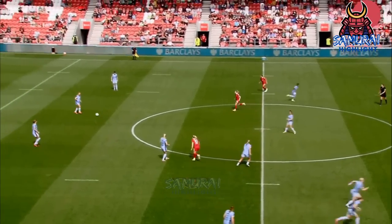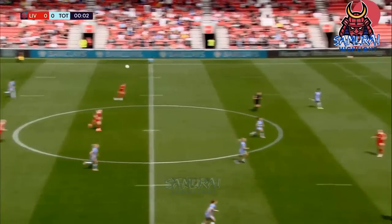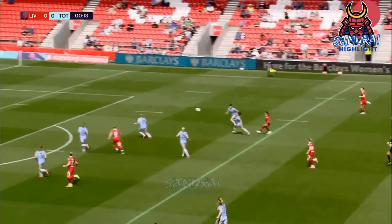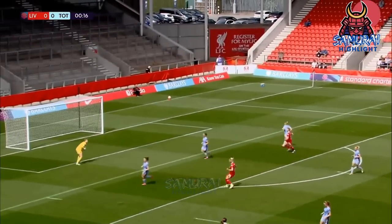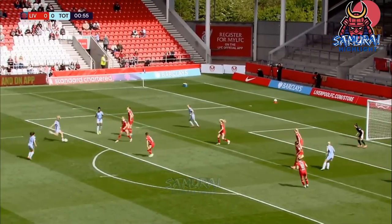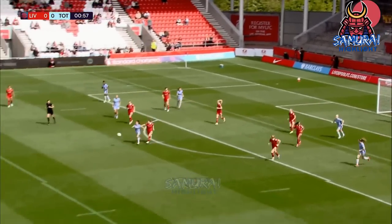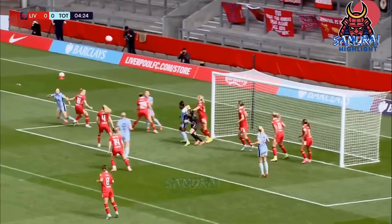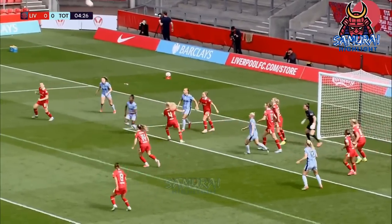When these sides met in October, Liverpool were 3-2 winners, to take all three points for Liverpool, who are straight on the attack here. With Naz on the attack for Tottenham, she tries to make space to get the shot away. Laid off on the edge of the touchline here as the corner is delivered in, and it's palmed away from underneath the crossbar by Laws.